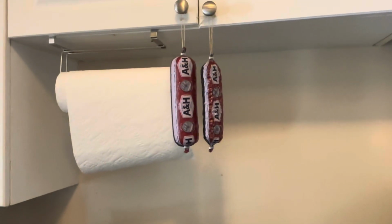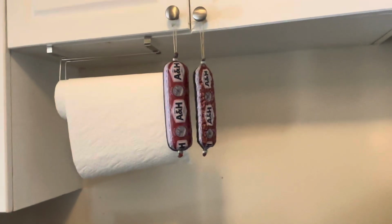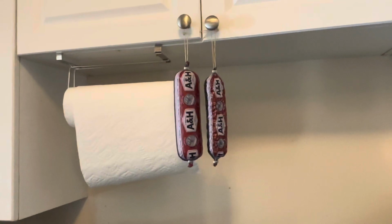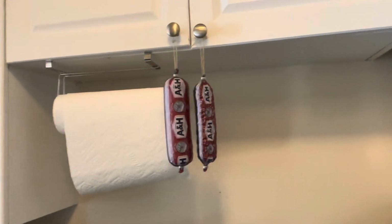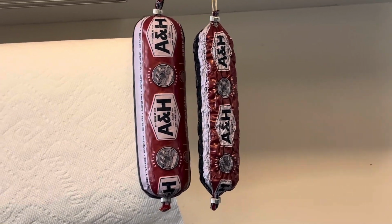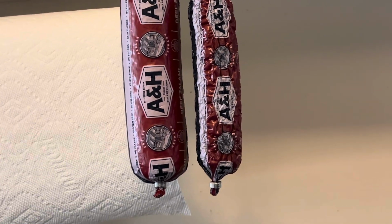This one hasn't gotten any white sulfates on the outside of it, but I'm going to dig into them pretty soon. So I just wanted to let you know, this is the difference between what a dried salami looks like on the right and a fresh one that stays in the refrigerator. See how wrinkled up it got? But see the difference? You can't see the side.